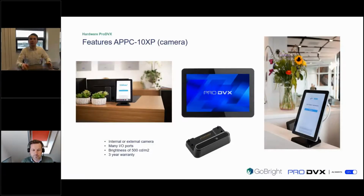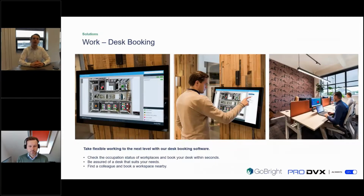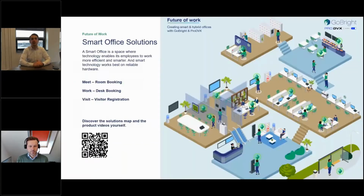So yeah, thank you for showing us yet another video. If you're wondering if there's any more videos we made out there, there is. If you go back a few slides in this same presentation, which we will also, of course, share with you afterwards, you'll have the possibility, as is shown right now, to scan this QR code and see for yourself which solutions are out there and see which videos we've made together.